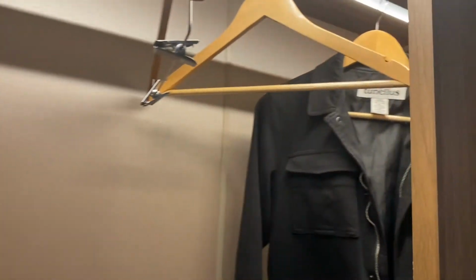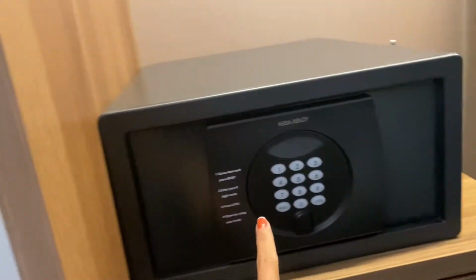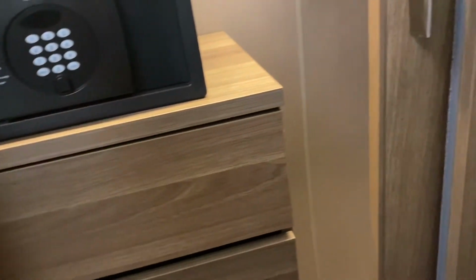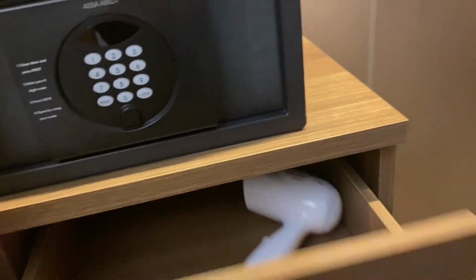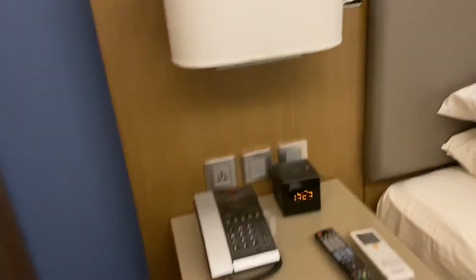This is where you put the clothes. This is it. And this is their safety bags, drawers, whatever you put there. I think, yeah, it's their safety bags. They have dryer there. It's a big, it's a nice.